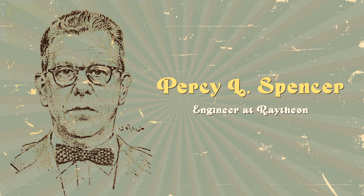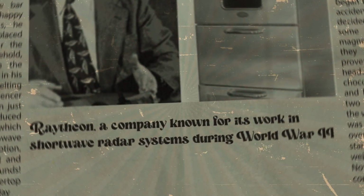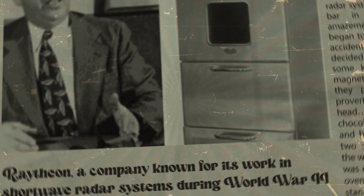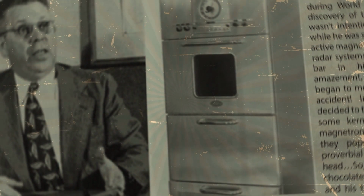The invention that radically transformed the way we cook is the microwave oven. It all began with Percy L. Spencer, an engineer working at Raytheon, a company known for its work in shortwave radar systems during World War II. Spencer's discovery of the microwave oven wasn't intentional at all.